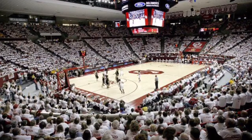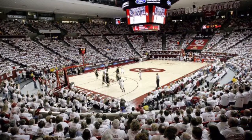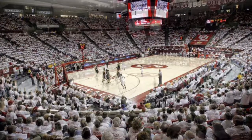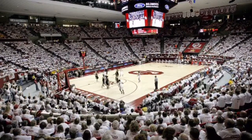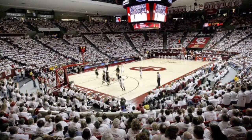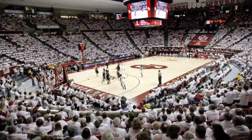Pictured here is one of the Oklahoma basketball games. Lloyd Noble Center seats around 11,500 people, which is approximately 2,000 more than the Vines Center. One thing that is very similar to Liberty is the concerts that are held at each venue. The range of the stage is from 48 square feet to 2,400 square feet.